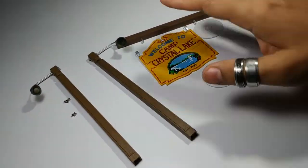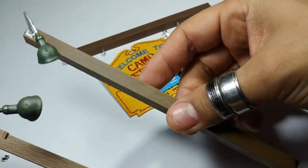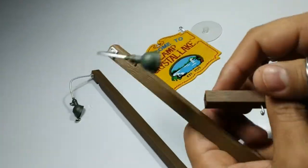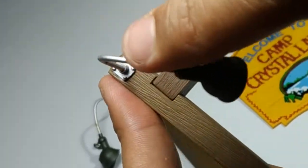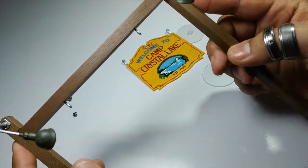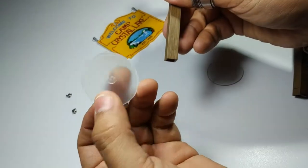Hecho. Okay, now we're gonna go with the sign. Okay, we have got the lights, making sure they're going at an angle inward towards the sign. Then get the middle connector part. Just be careful with the softer plastic, and by this I mean the hooks and the lamps, because they're breakable. So if you're rude or careless when installing them, they might break, so be careful.